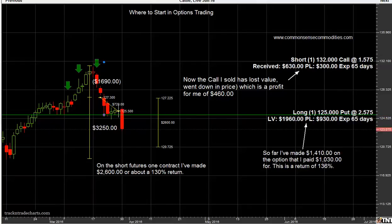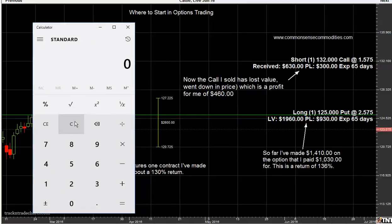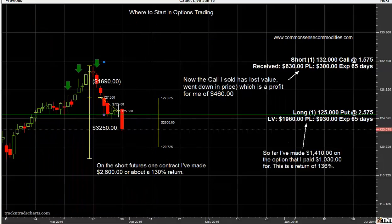Now we've got a big drop. Now then, I've made $1,230 on the options. Now my risk on that was $500, right? Let me pull this over here. I've got a $500 risk and a $1,230 profit divided by 500. I've got almost 2.5 times, a 246% return on the options.